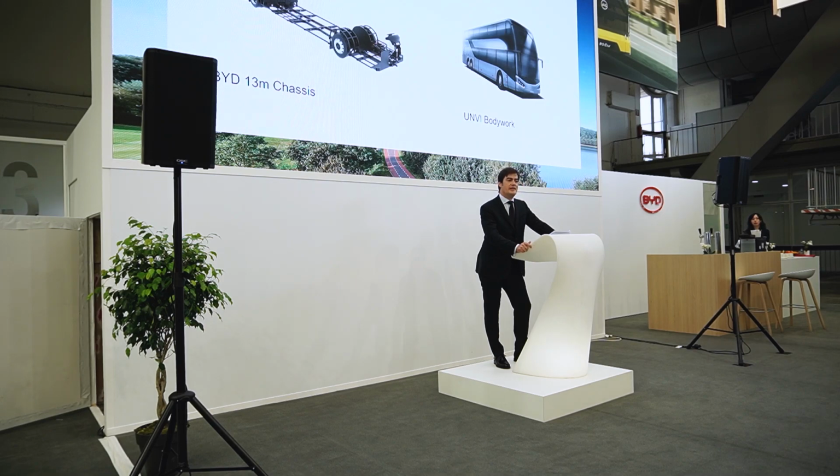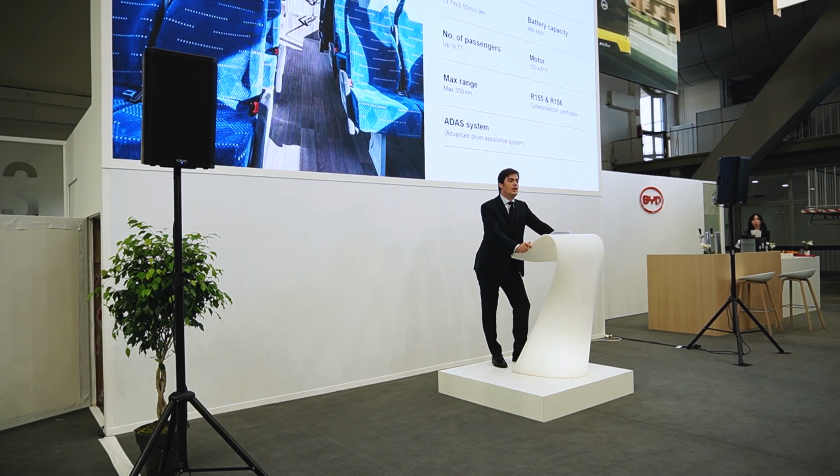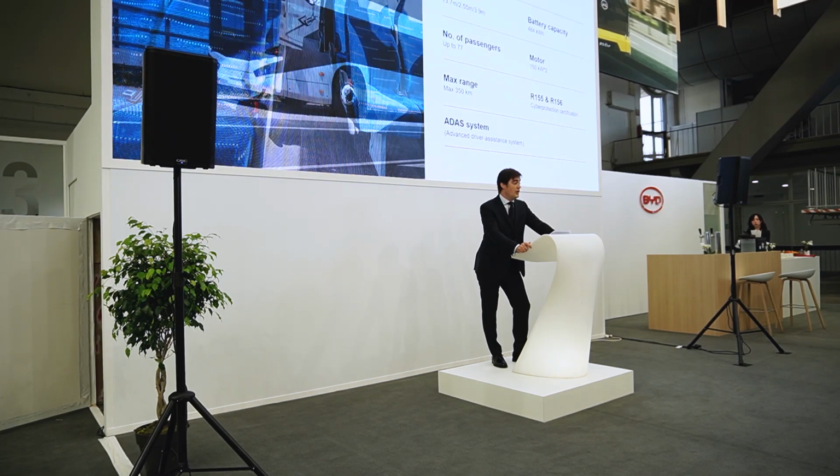We are particularly pleased with the simultaneous development of the BYD chassis and UMBI bodywork to meet the demands of the road of the customer, which are mainly in terms of gradients, changes in gradients, and turning radius. We are also pleased with the weight and air conditioning optimization, with a double-digit improvement in performance, a zero-emission air conditioning system with the first reversible heat pump for hot climates in southern Europe that ensures thermal comfort for all passengers and the driver.